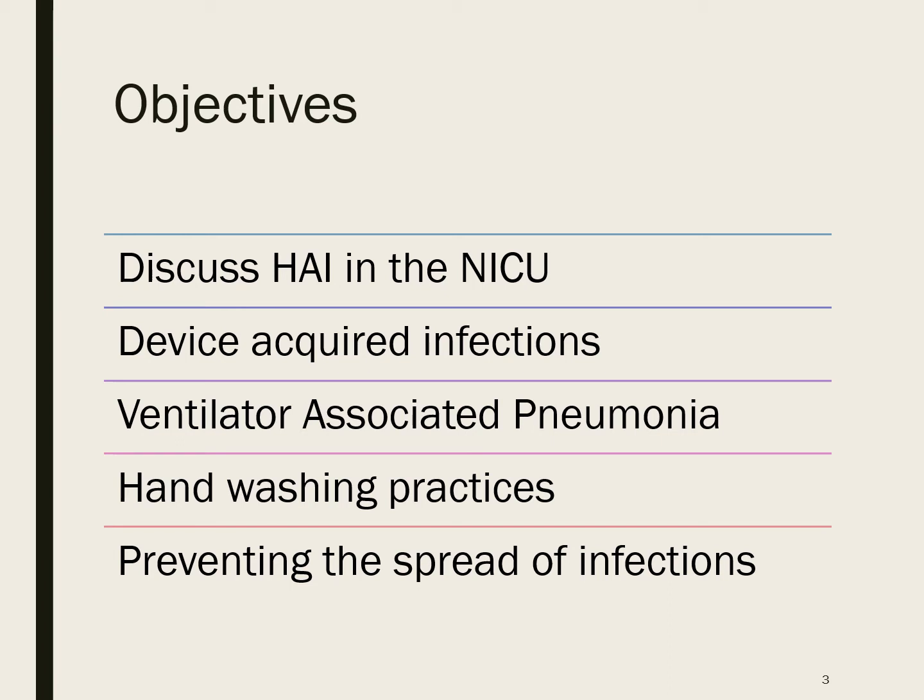When you intubate a patient, the likelihood of introducing a pathogen in the airway is pretty high. When you tube feed some baby, you have an opportunity to offer an infection. So device-acquired infections is a significant factor in the NICU. Then we'll talk about ventilator-associated pneumonia. These babies who are premature, their lungs are not fully adequate to breathe on their own, so they're put on mechanical ventilation. As a result of being on mechanical ventilation, the likelihood of getting a VAP infection is pretty high.